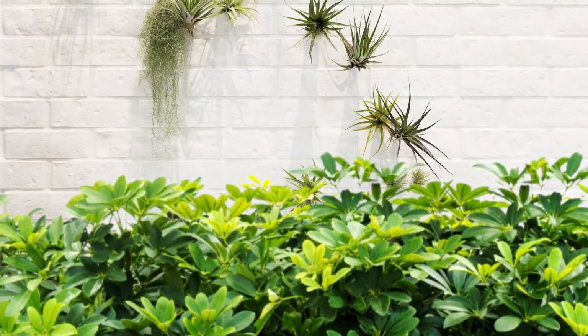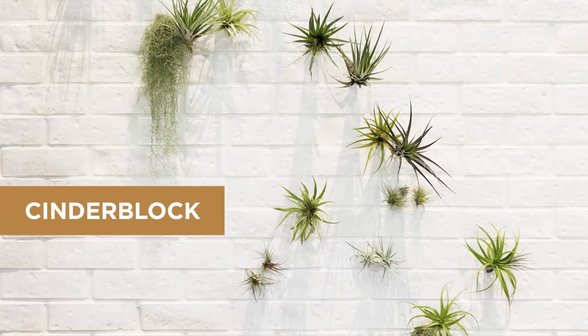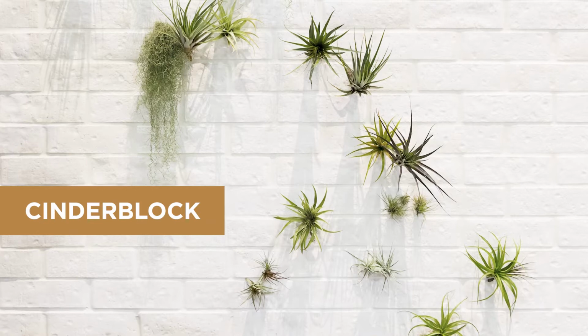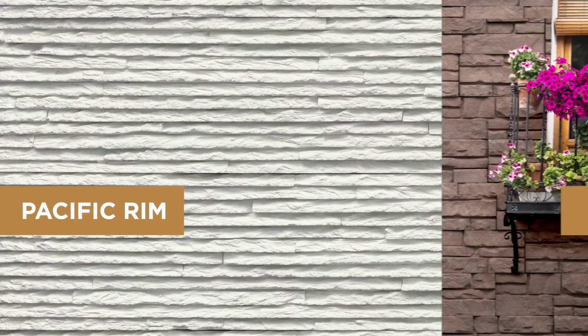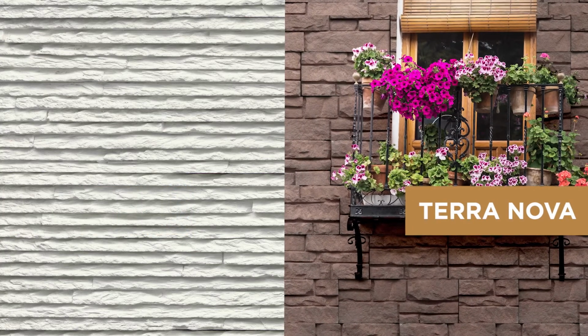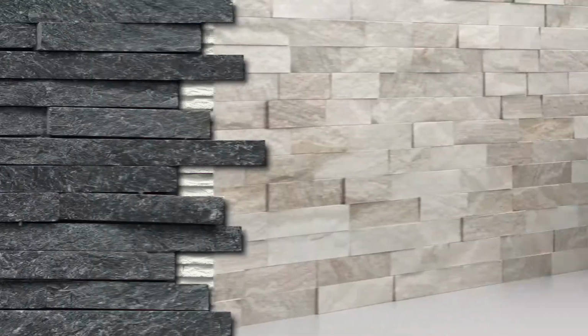Explore engineered stone for a myriad of appearances and unique color variations. The brick-like beauty of Cinder Block, the staggered sight of Grand Canyon, the chiseled characteristics of Pacific Rim, the dazzling depth of Terra Nova. These ideal choices provide strength and charm.